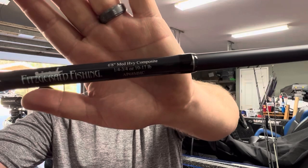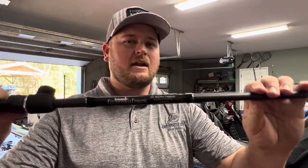But the next one is also an all-purpose series, but it's actually a sub-series of the all-purpose, the composite series that Fitzgerald came out with. So it's a composite rod, with a little bit more parabolic bend to it. I mentioned that the 7.3 medium heavy Versa is kind of my favorite reaction bait rod. It's not for all reaction baits, but for things like deep diving crankbaits and square bills, I do like the 7.3 medium heavy Versa for a lot of square bills, shallow divers and lipless crankbaits. But sometimes you want a more parabolic bend, and especially for deeper diving crankbaits, any of those treble hook baits in general work really well with a composite rod.